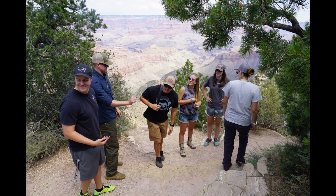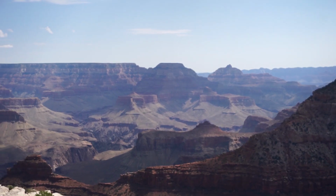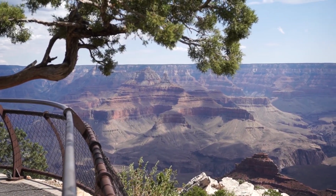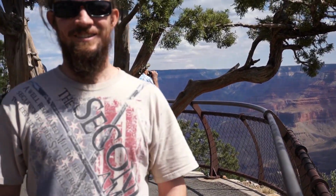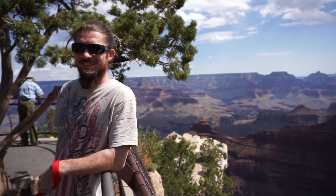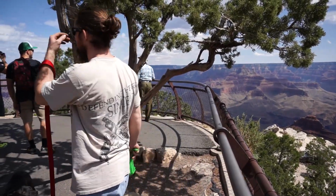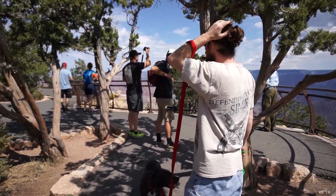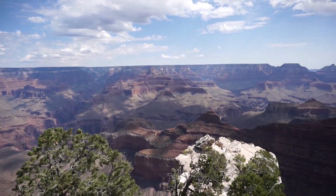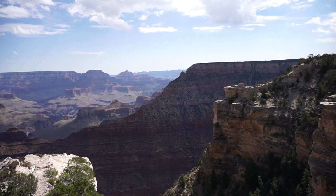And here you can see the group we were with. How do I look next to this canyon? You're kind of photobombing it. I would love that. I've seen Tess run down that way. It's hard going down. Just get her away.